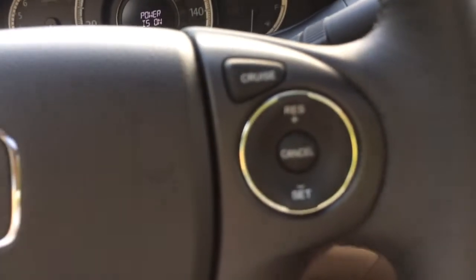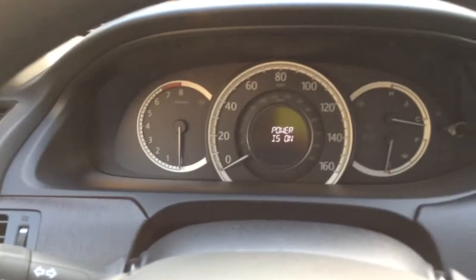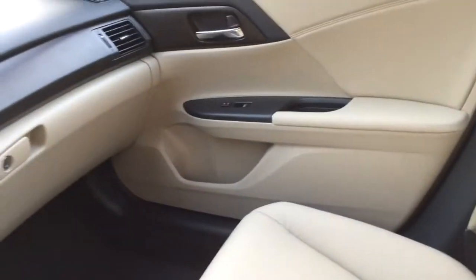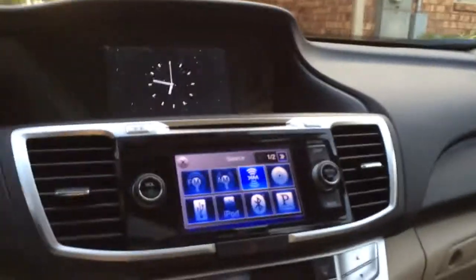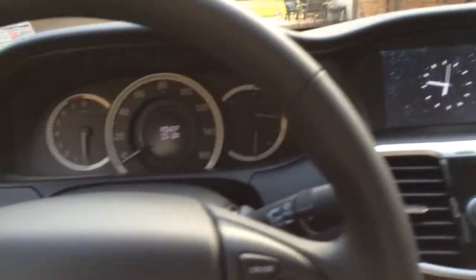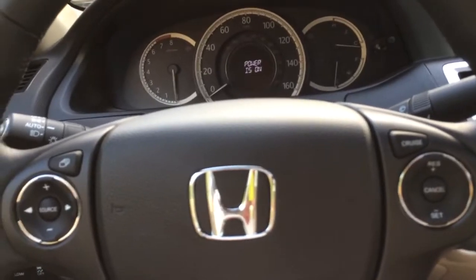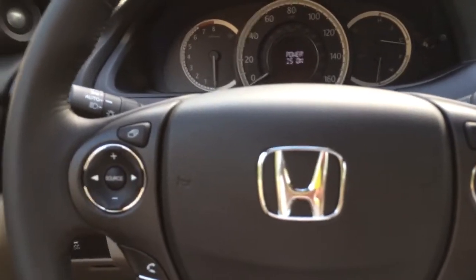That's, of course, the cruise control. And, of course, it's got heated leather seats that are very, very comfortable. Sunroof, of course. And it's just a neat car. It's maybe the nicest Accord we've ever had. We've had several, in Civics and other things.